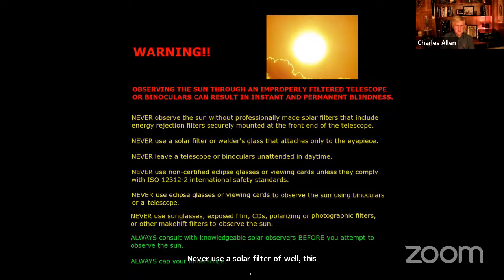Don't leave a telescope or binoculars unattended at an astronomy event, especially in daytime, lest kids may attempt to acquire the sun with it. And I've seen that almost happen. Eclipse glasses are meant for use with just your eyes. Do not use them with a telescope or binoculars. I think Scott once did a little experiment to show people what happens if you put eclipse glasses in front of an eyepiece and aim it at the sun. They melt very quickly. Other little warnings here. If you need help learning how to do it safely, you have astronomy clubs nearby who are experienced in this, and please take advantage of that.